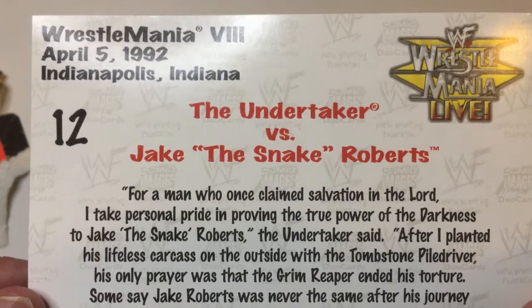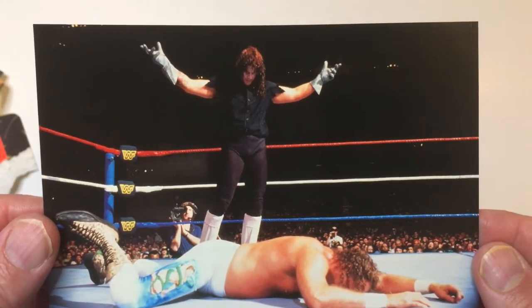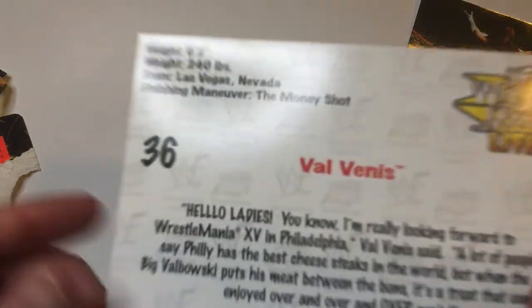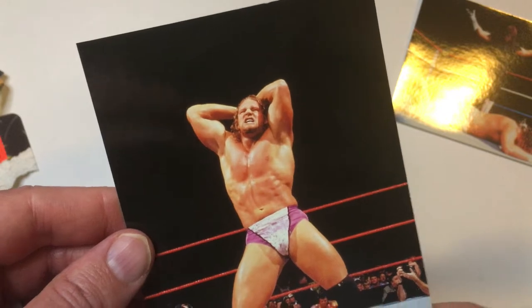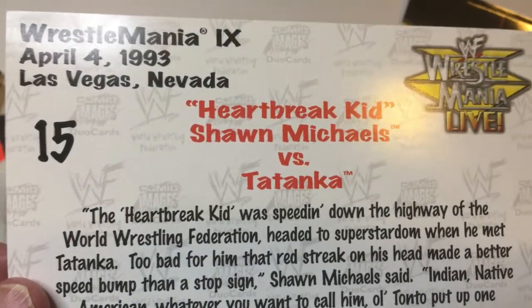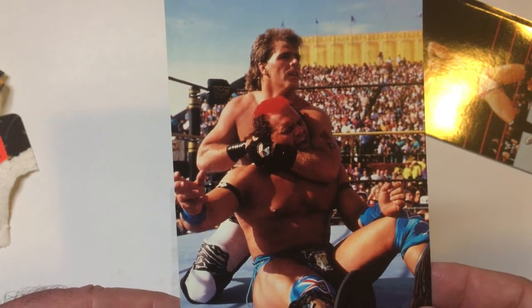Undertaker vs. Jake Snake Roberts, 1992. Pretty cool. Val Venus. There's a little blurb. This is a funny character, that's for sure. 93, Rubber Kid versus Tonka. So outdoors.